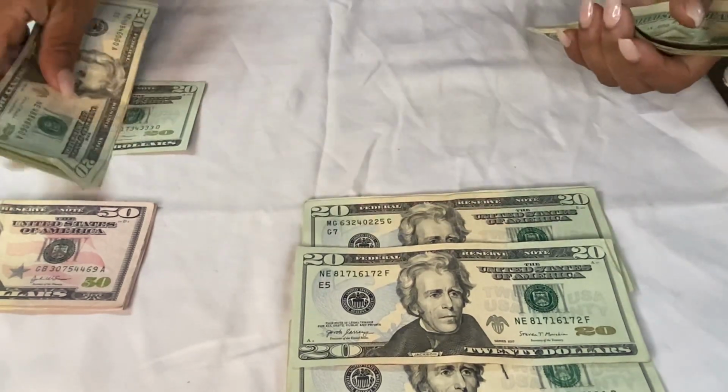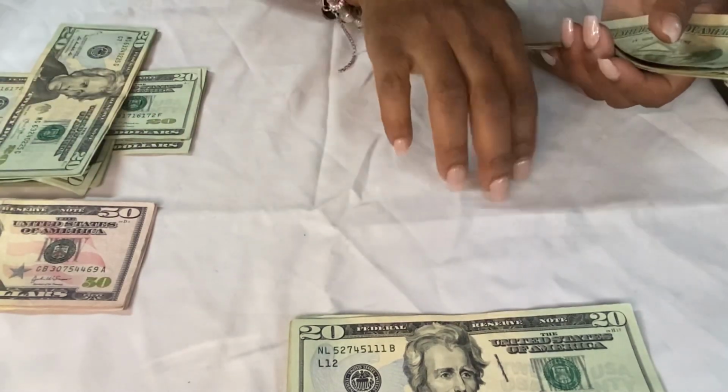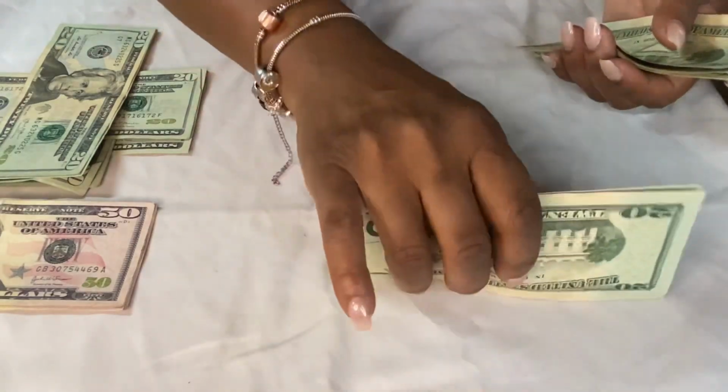Now that is not typical. That is not nearly enough for our grocery bill. So I am going to take out another $200 from child support. So $50 per week. I'm going to take it out for groceries. I'm not taking it out here now because I haven't gotten child support yet, but I know it's coming.